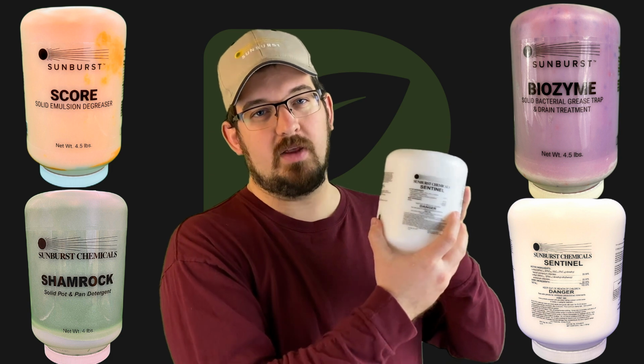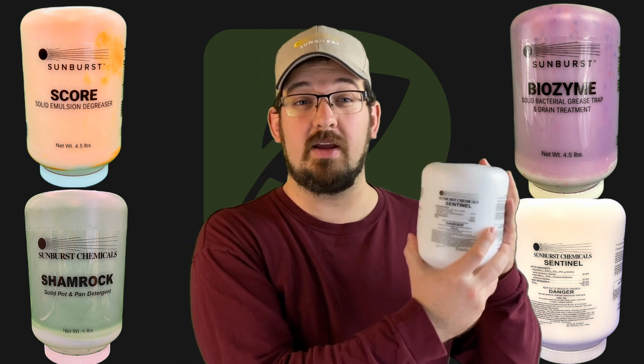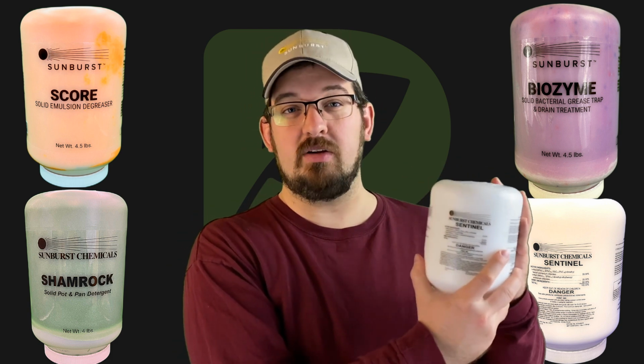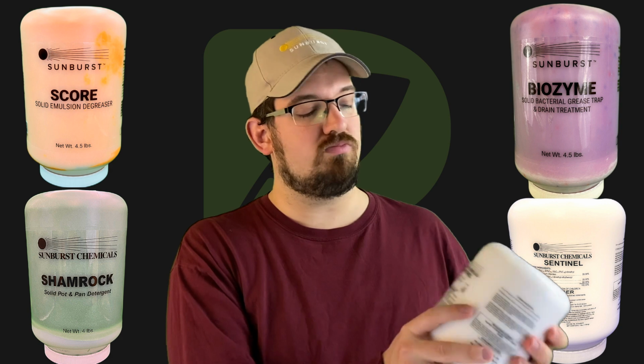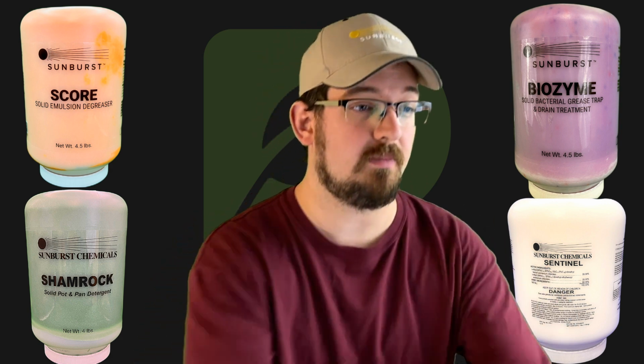This is Sentinel. This is the primary sanitizer, and it's the only sanitizer in the Sunburst lineup. This is your primary prevention chemical. Remember, soap cleans, sanitizer prevents. This stuff is what we'll use to prevent bugs, bacteria, and other stuff from moving in after you've cleaned up.